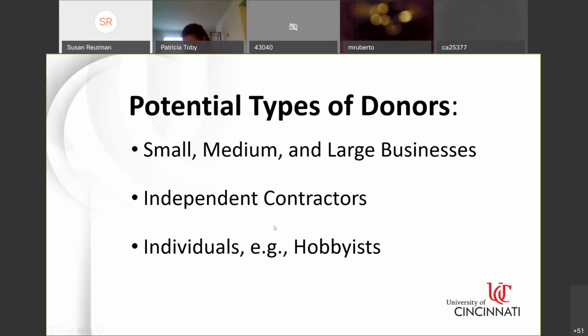And also independent contractors. There have been stories of construction companies, for example, donating their PPE, and also individual hobbyists. If you talk to the group leaders of hobbyists of a certain sort, they may have some, even half face masks. You'd be surprised what types of different PPE hobbyists, woodworkers, might be harboring. So keep an open mind as to who might be a source, especially if you're into crisis alternative PPE. Okay, next slide then.